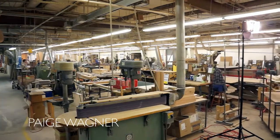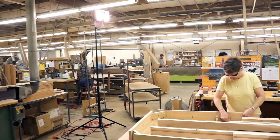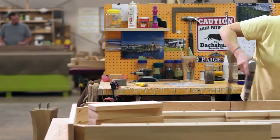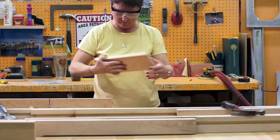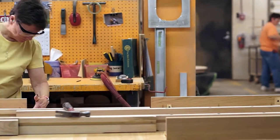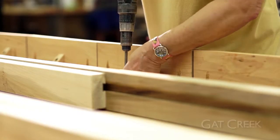I'm addicted to furniture, and I'd buy every piece if I could. I have about 6 pieces. One we bought was signed by everyone who works for this company. I've worked for Gat Creek for 7.5 years. I enjoy it. I have built 1,630 tables.